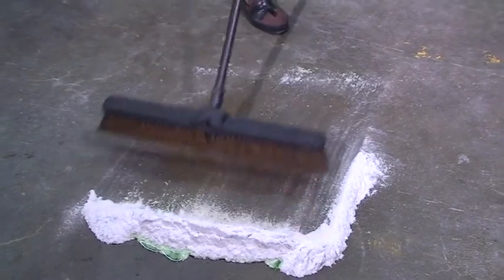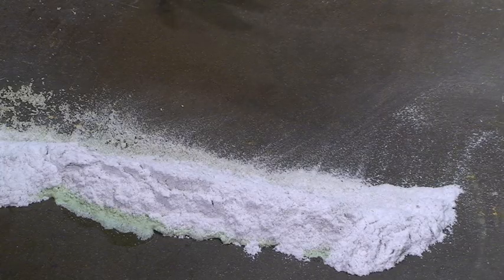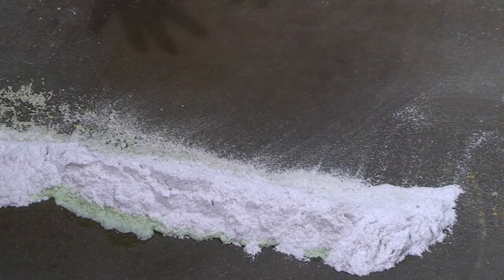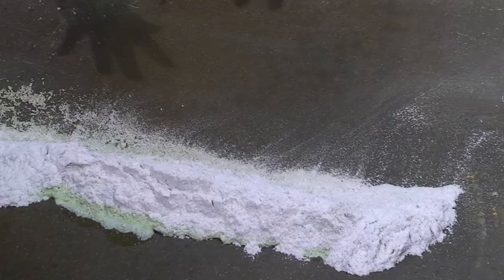And voila, like magic, the antifreeze is dried up. This floor is totally dry and clean. You do not need to mop behind EnviroGuard.